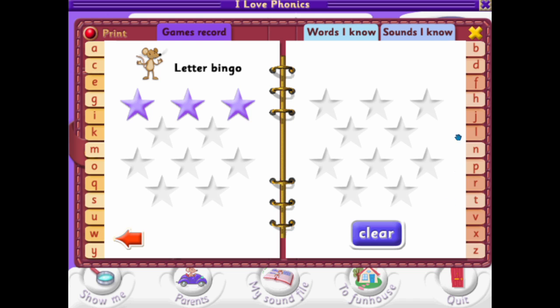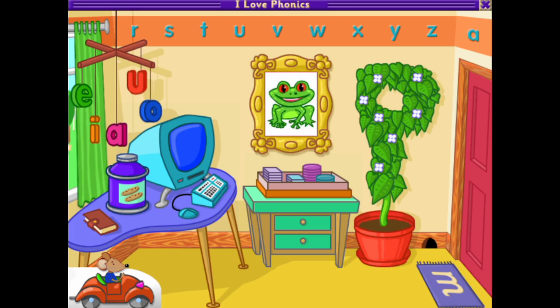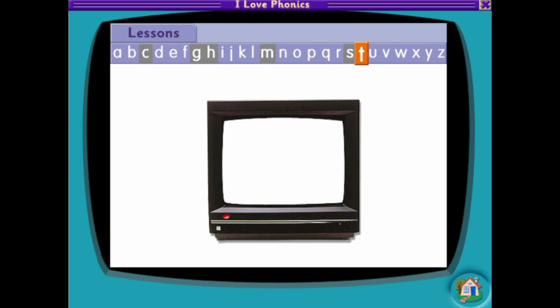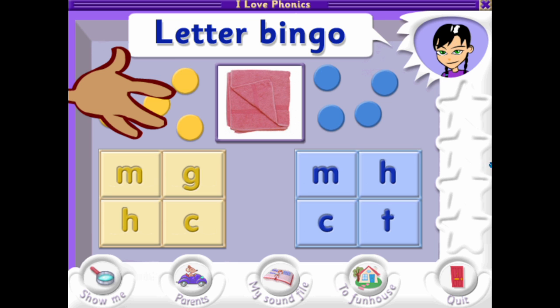Click on the yellow cross to close your sound file. If you don't want to play again, I know I left some stickers. Terrific! T is the first sound. Great! You're back! Remember, in this game, you cover letter sounds on your card.